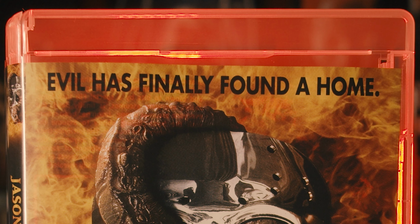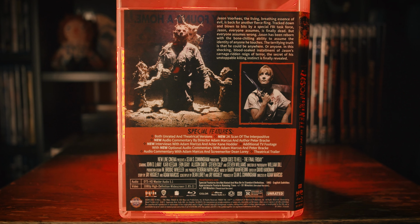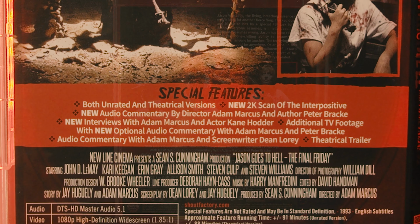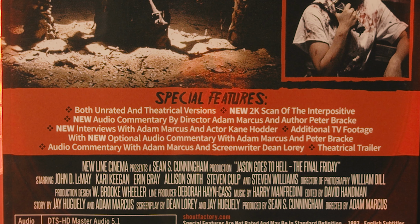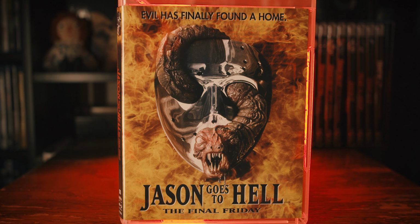You get both copies. Now, evil has finally found a home. Well, there's a couple scenes in here where it definitely finds a home. But in saying all that, it's something they did, and it's something you've got to respect now. And looking back on it, I kind of really enjoy it for some odd reason.